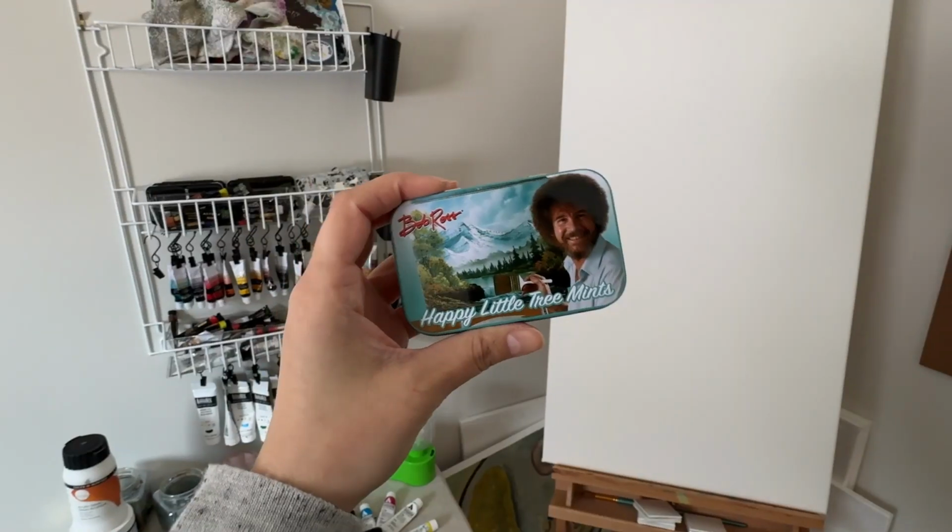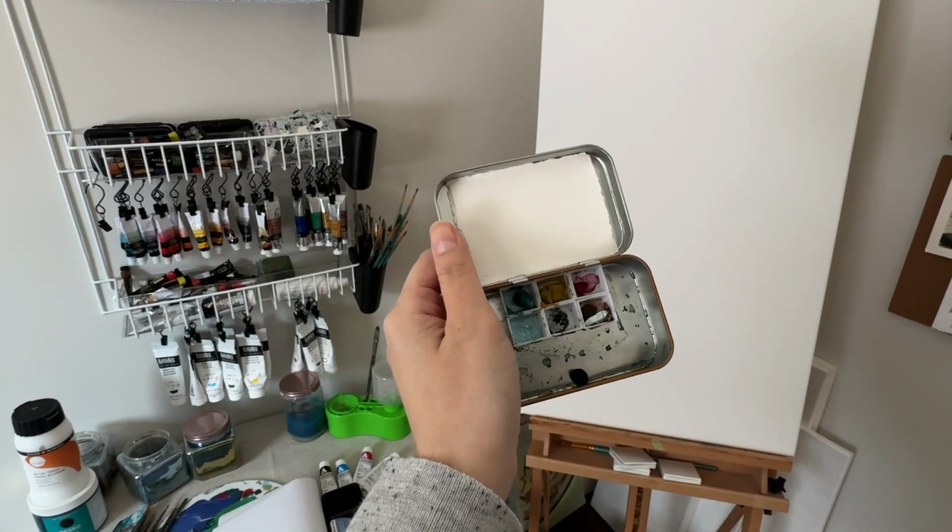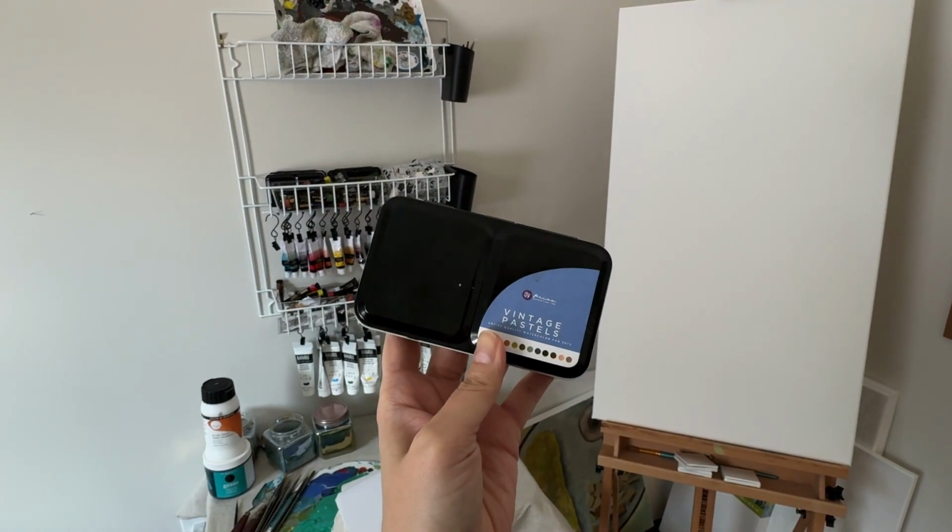Travel palettes are really handy, even if they don't have any paint in them already. I did make this little one out of a Bob Ross mint tin. It's not the most pretty or the most aesthetic, but you can tuck some paper up into the top so you can use it when you're traveling. And then this other watercolor one, it comes with paint in it, and I got those pretty discounted. Normally those are pretty expensive because they're really nice opaque watercolors, but they were discounted and you can shop sales.